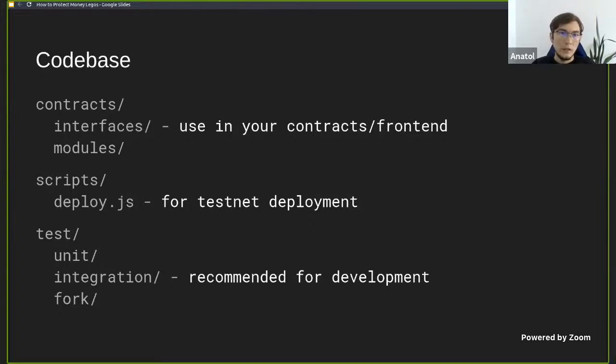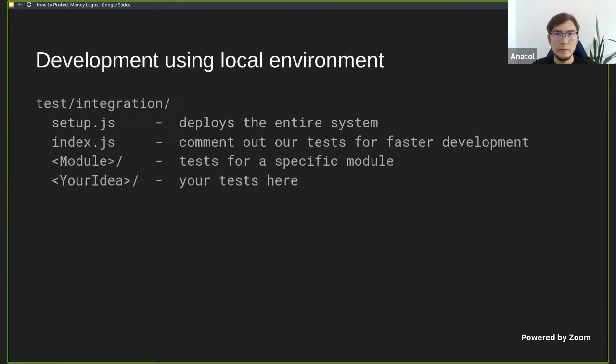And finally, the test folder. You'll find a unit folder in it where we keep the unit tests that test one contract at a time using mocks. The integration folder has a more advanced testing framework because it uses the entire system, and the fork folder we use, usually before deployments, for testing in a more comprehensive way, and to make sure that whatever we deploy will be live safely and nothing will go south.